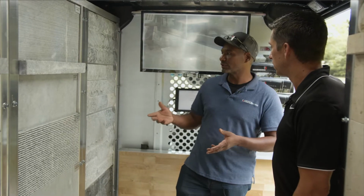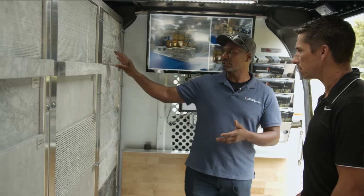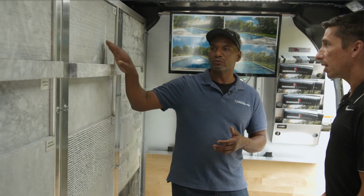Then we have options like veneers for vertical applications, with different options like split face, wave, bamboo, and so on.